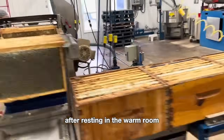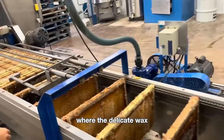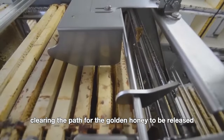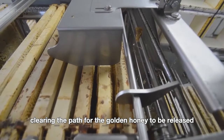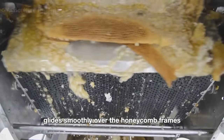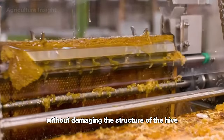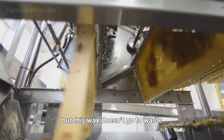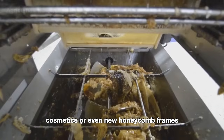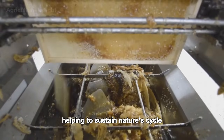After resting in the warm room, the honeycombs move on to the wax removal machine, where the delicate wax layer is carefully stripped away, clearing the path for the golden honey to be released. High-speed rotating blades glide smoothly over the honeycomb frames, removing the thin layer of wax without damaging the structure of the hive. But this wax doesn't go to waste. It is recycled into beeswax candles, cosmetics, or even new honeycomb frames, helping to sustain nature's cycle.